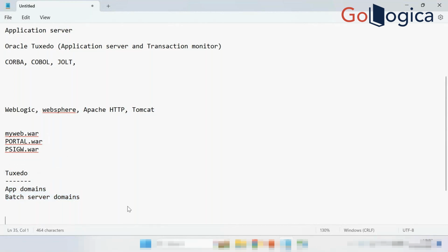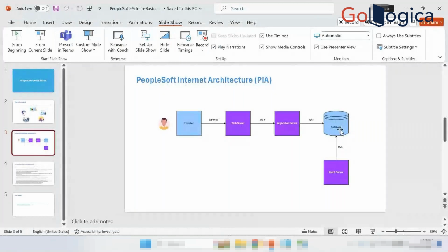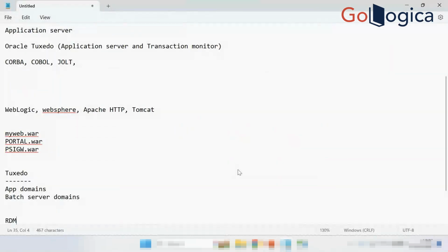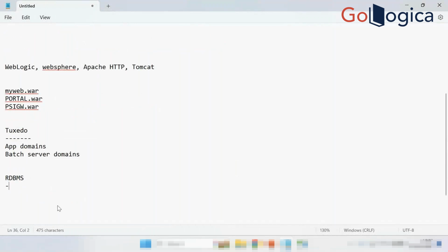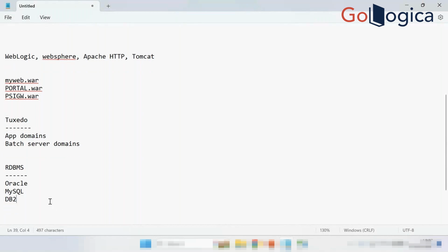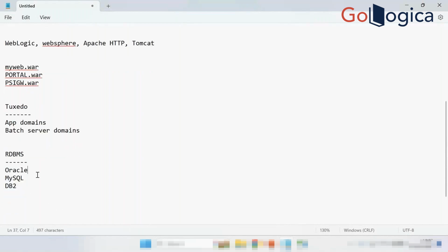Then coming to the database, this should be an RDBMS, and the widely used ones are Oracle, MySQL, and then DB2, which is an IBM product. So mostly in organizations, you would find Oracle.